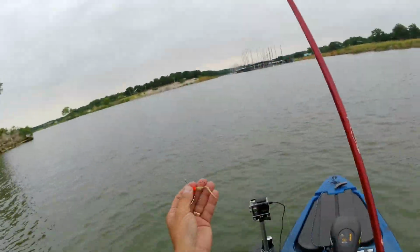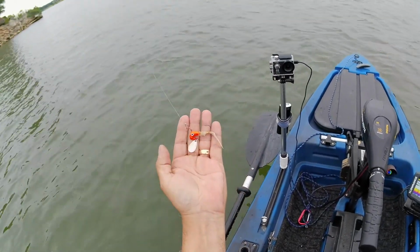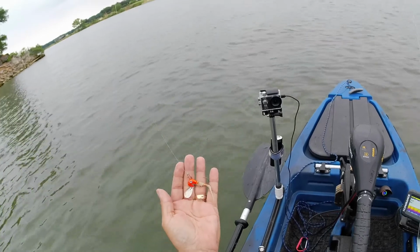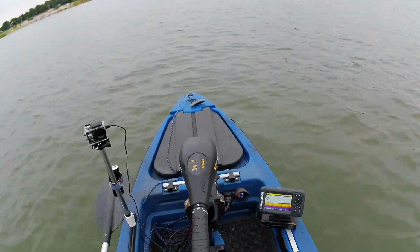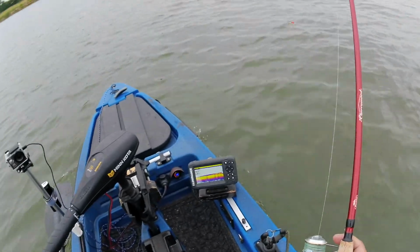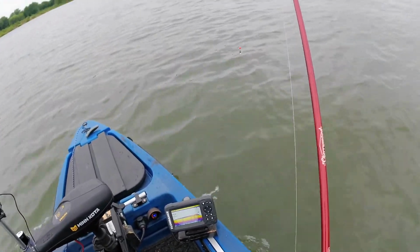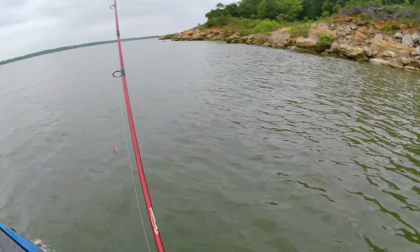All right, so switching over to the Roadrunner. I think this is a half ounce, so I can work it down on the bottom. So let's see if I can get this kayak situated right. I'm not marking fish right here. I was marking fish a little bit further over here. See there, right there, I'm marking some fish.